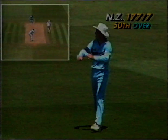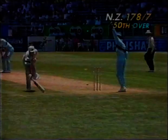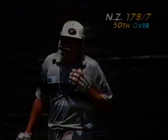He's hit this one out on the onside. Hick in very quickly. They'll try for two. It'll be a struggle. Not out, says umpire Steve Woodward. So two more to the total. Well run by these two, and it drags New Zealand's score through to 178.